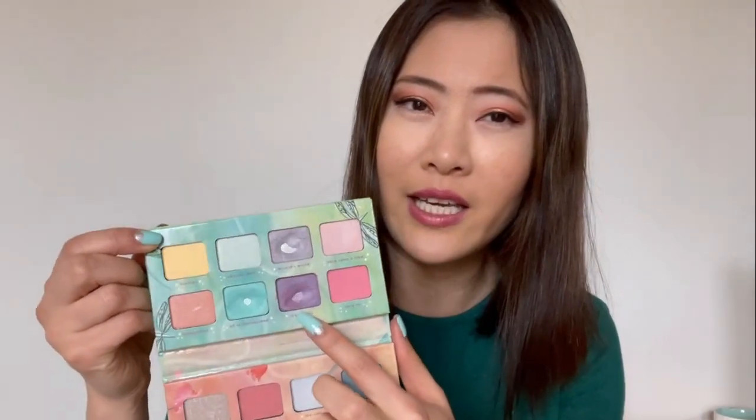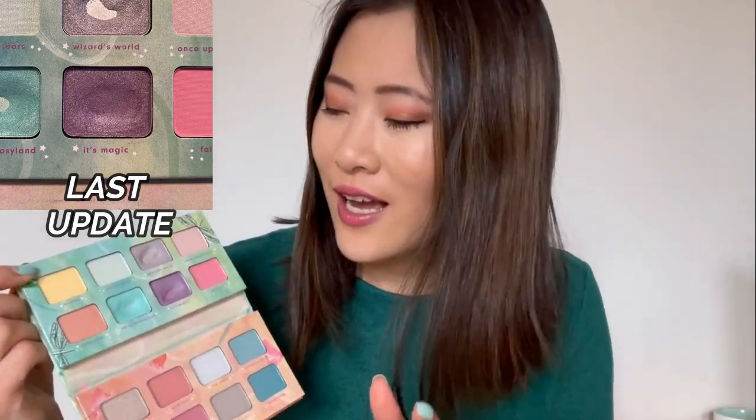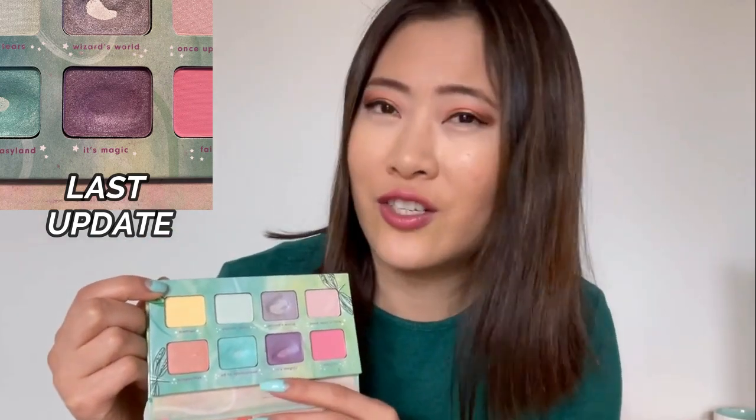So I was panning the shade It's Magic, which is this deeper kind of purple color right here. The color payoff is terrible. It barely shows up on my eyes, so I really went in with a heavy hand. I dug my brush in there and packed it on my eyes, didn't see much color, which is fine. I would probably never touch that shade again. It's just so not worth it. I'm glad I hit pan on it. I learned my lesson: not a great color, don't buy it, but I don't need to look at that one anymore.